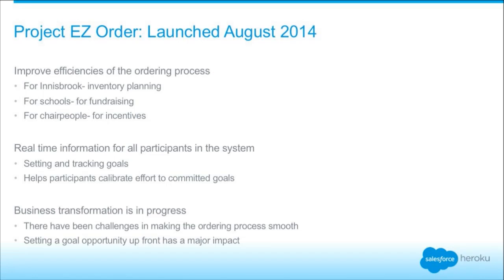And their intention was to get it off the ground by their key fall fundraising season, which is just now drawing to a close. There were a lot of anticipated benefits for doing this, from moving from what was really pencil and paper to a modern e-commerce system. One was just to improve the ordering process, to give Innisbrook more insight into demand for inventory planning, and to give schools better insight into progress for fundraising so that they would understand where they were relative to their goals.